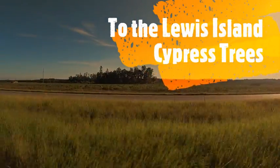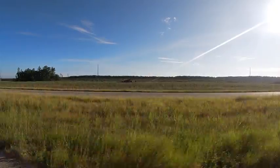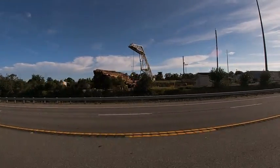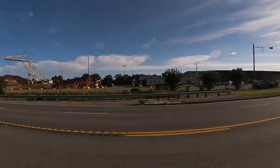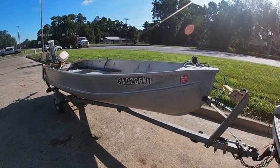Today's video is my journey to Lewis Island and the big cypress trees that are in the center of the island. This is on the Altamaha River. Georgia has a long history of being logged, and it's still being logged, as you can see down my trip on 341 to get to Darien, where I put this boat in for this exploration.